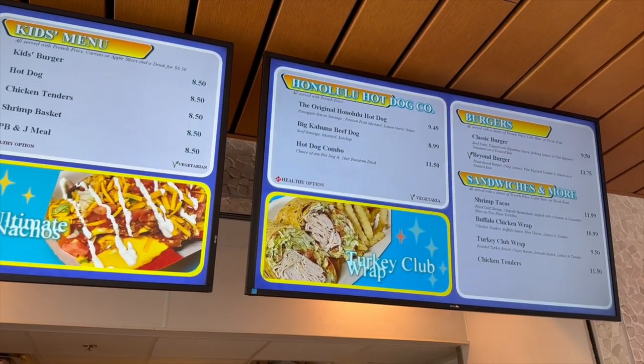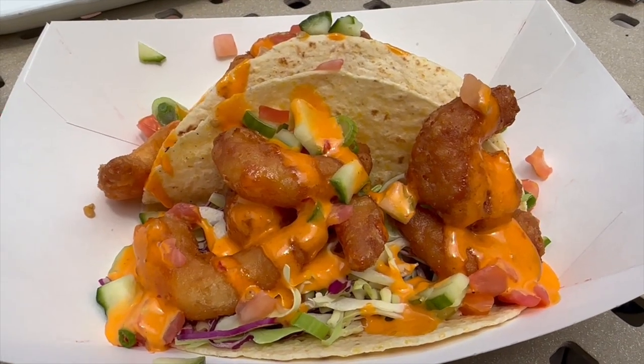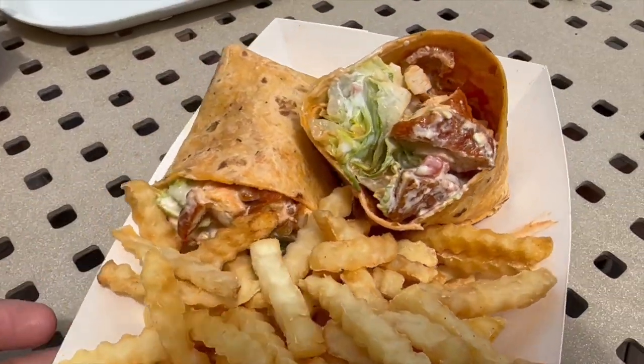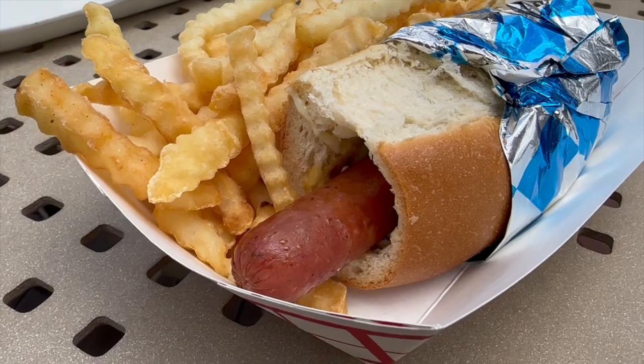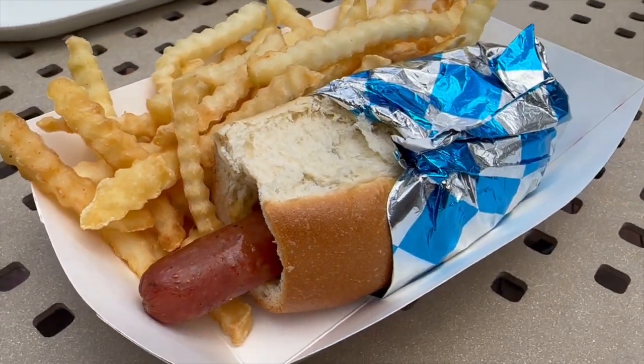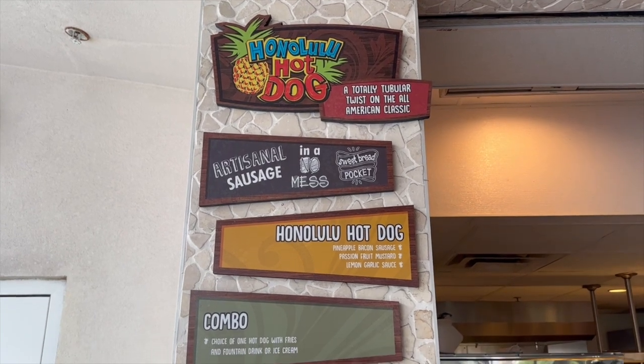A few good options to try. The chicken tenders and fries are pretty good here. The shrimp tacos, buffalo chicken wrap, and a popular menu item, the Honolulu hot dog. It's a pineapple bacon sausage topped with passion fruit mustard and comes with a lemon garlic sauce, which you're gonna wanna get an extra side of for your fries.